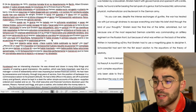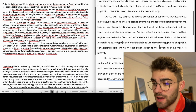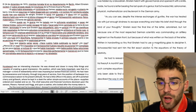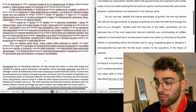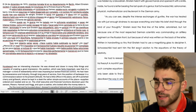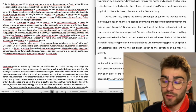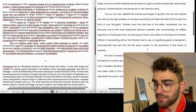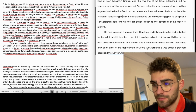So, written in handwriting so tiny that Einstein had to use a magnifying glass to decipher it. I didn't actually look up whether lupa is magnifying glass, I'm just assuming, I'll be honest. Schwarzschild had sent him the first exact solution, which is apparently a maths phrase, to the equations of the theory of relativity. There we go.